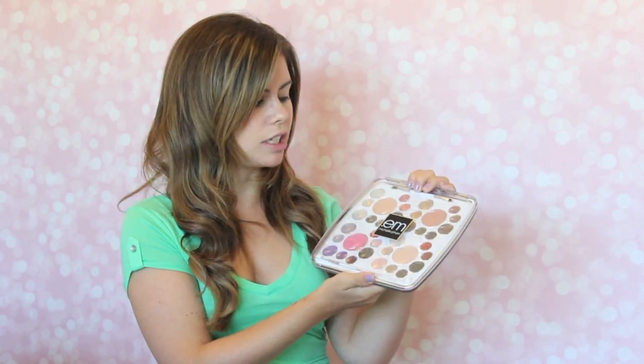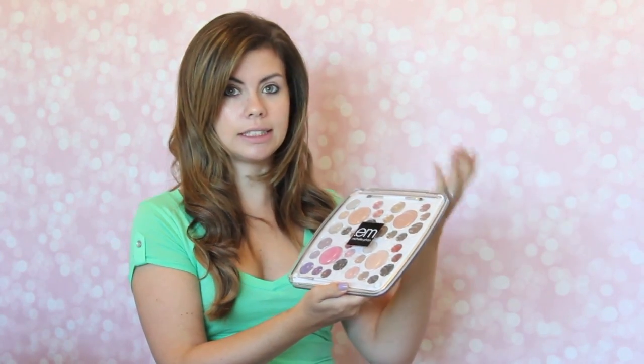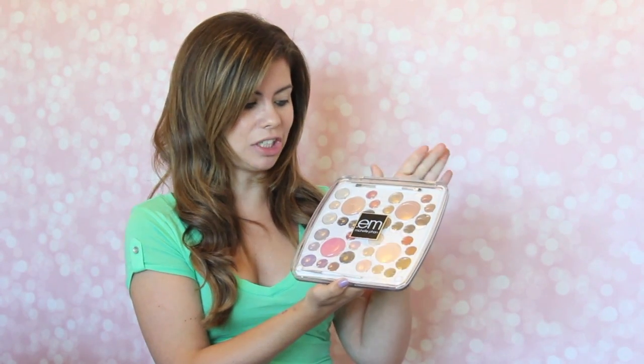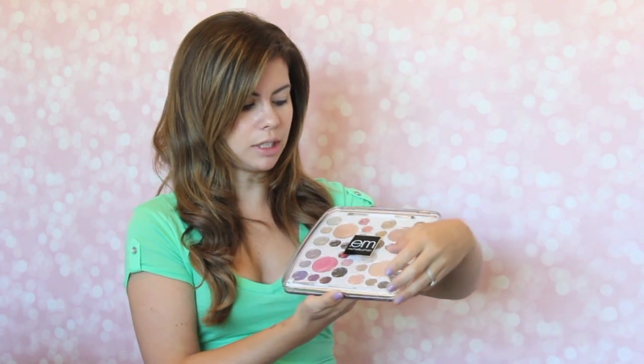So what you do is you open it up, and it seems like people don't like the packaging much, but I don't seem to mind it. It's actually nice and clean and simple, so I don't really mind it. It doesn't look like a $75 package though, that's for sure, but I don't really know how else I would have done it if it was me.